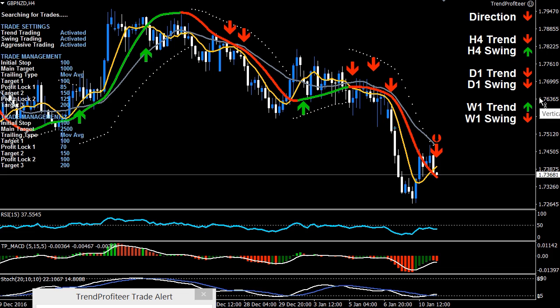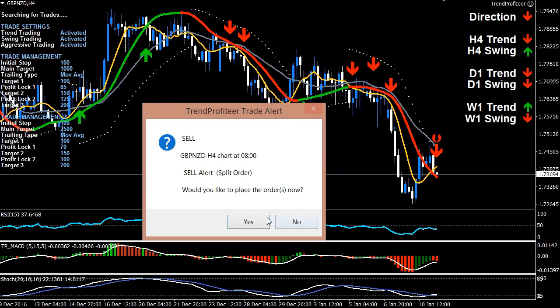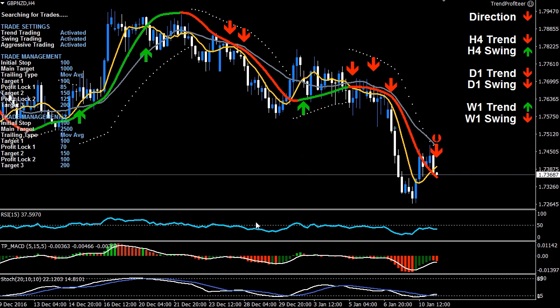4 out of the 6 high time frames are pointing down. It's very strong. We've got RSI below the 50, we've got the MACD that's changed to red, and of course we've got the fast moving average below the slow moving average, price below the fast moving average. The trend follower is red. So all conditions are in. I'm going to take this trade.